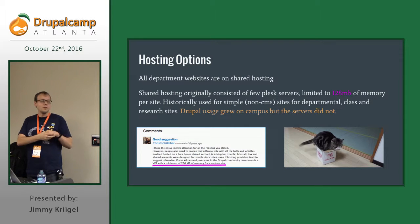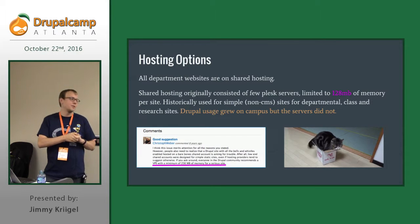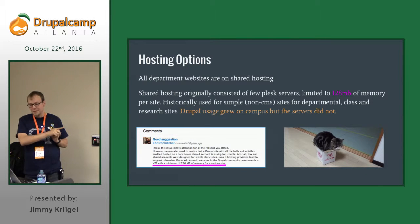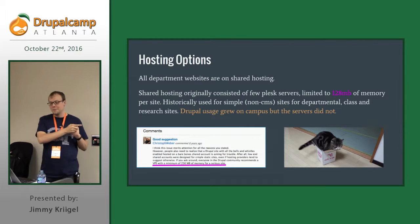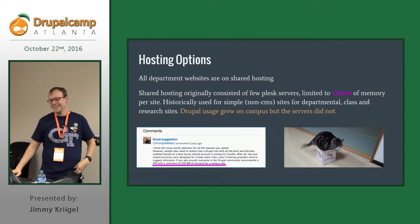So as the Drupal usage grew on campus, our servers did not. So you can see, my site is that cat trying to fit in that box, which is web hosting. I found this good comment, it's 8 years old too, which I thought was even better. It's like, the Drupal community recommends a VPS with a minimum of 256 of memory for a serious site. So we're not quite there.